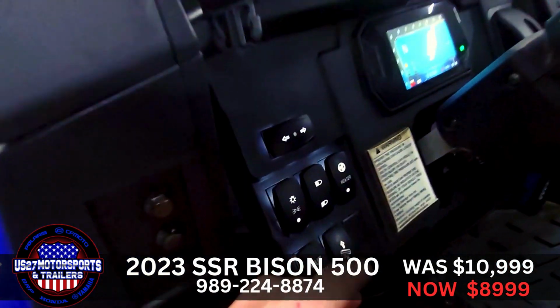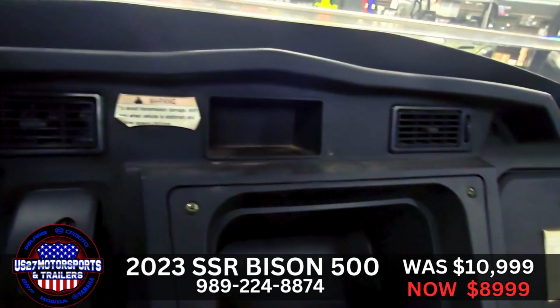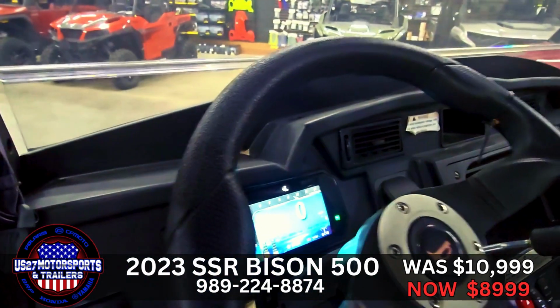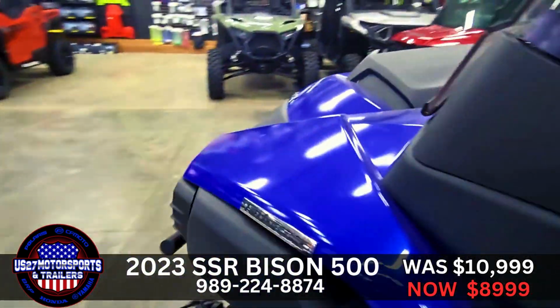One thing I definitely want to point out as well is the Bison 500's got a heater. You have to click that. You see both of the heat elements right there. It'll blow out nice hot air for you. This also does have a blinker system.